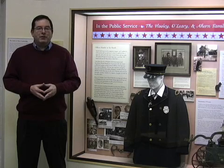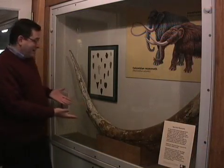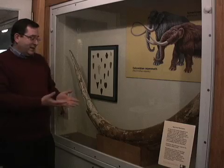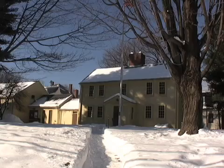But in a moment, I'm going to show you what's before the 200 years. When I said prehistoric, I meant it, as in 43,000 years ago, when this mastodon tusk was taken from Spy Pond, and it is the item that will greet you on display when you visit the George Smith Museum.